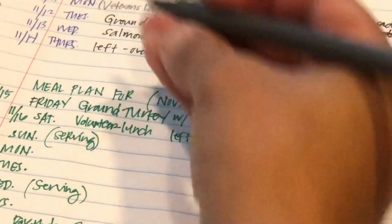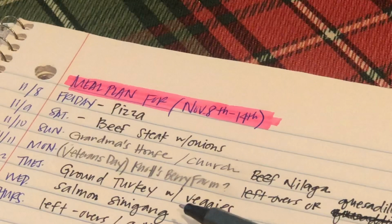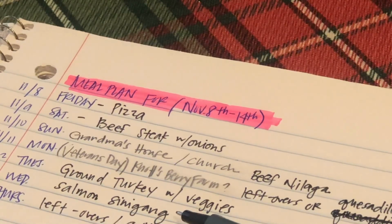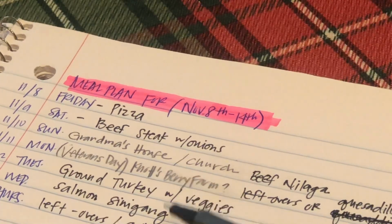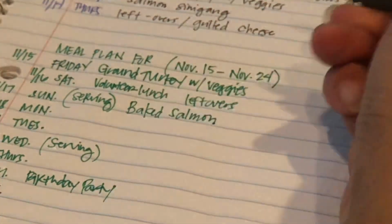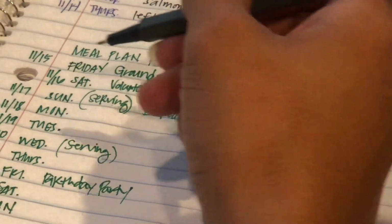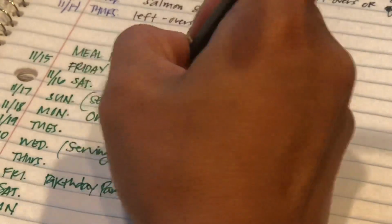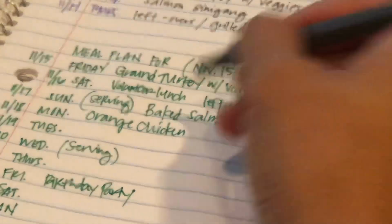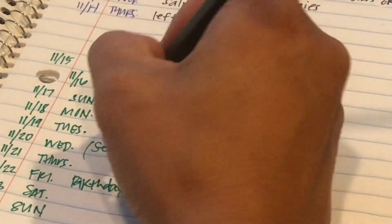And then Sunday, I made salmon sinigang, as you guys could see here. I made salmon sinigang Wednesday, and I didn't cook all of it, so I had leftovers. So I am going to make baked salmon with that. Baked salmon with rice. And then Monday I will be making orange chicken with rice also. And Tuesday I'll be making chicken tacos.